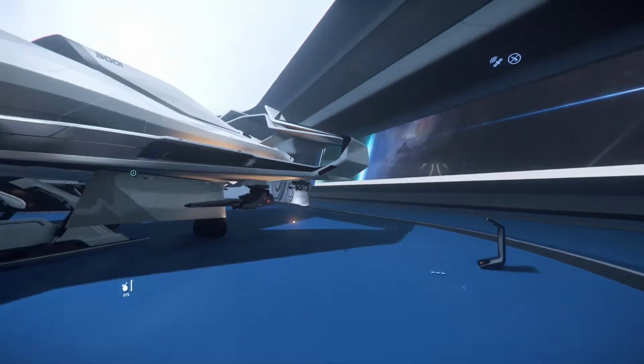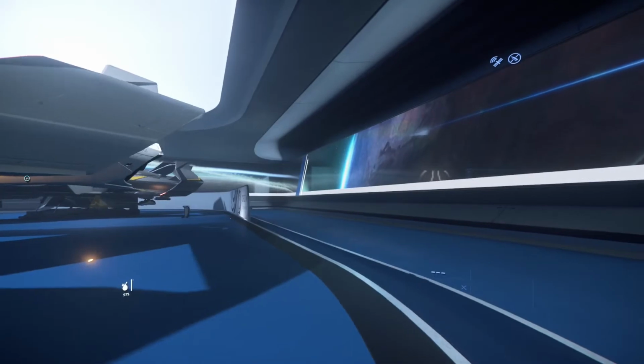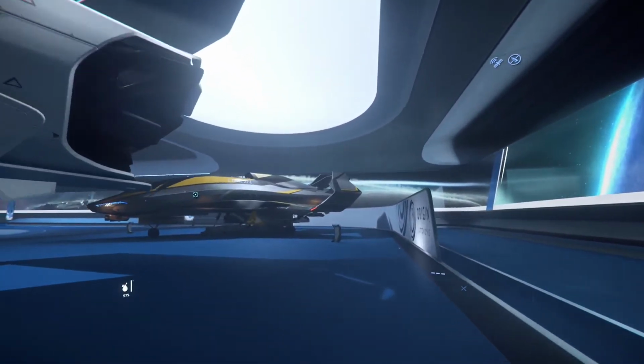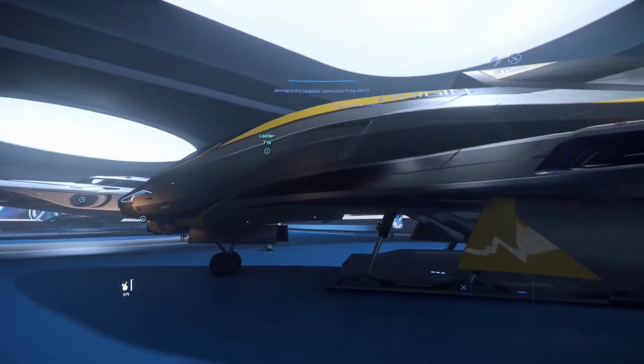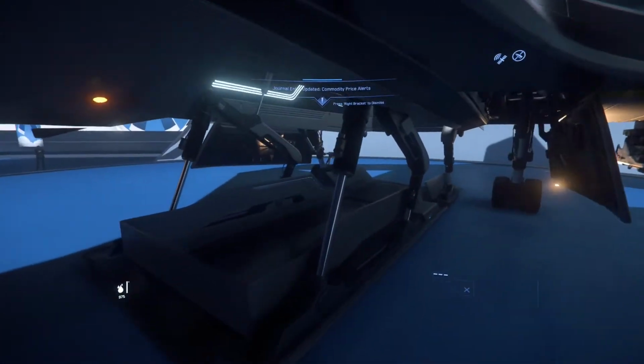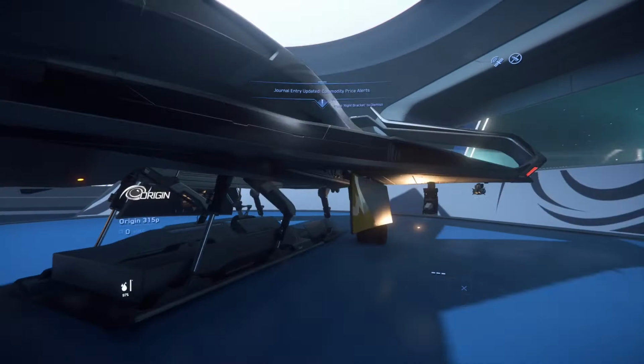Star Citizen is still very much an alpha. Anything can happen. So the 300 is the white one here. The 315 is this gray and yellow one. I like the 315. It came with an exploration pack that I own. It has 12 SCU of cargo.